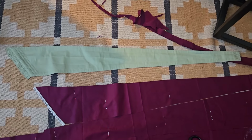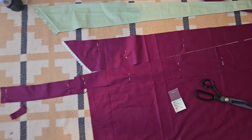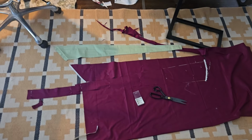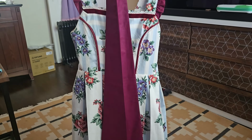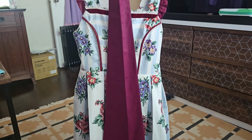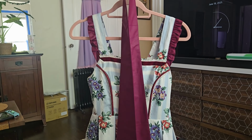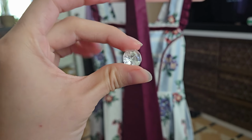So now I'm gonna go ahead and make some waist ties, and usually these come in two separate pieces that button onto the sides of the skirt and you tie them in the back. But for this one, I really like the look of having a sash across the front, so I'm gonna go ahead and just make a really long one with two buttonholes at the right places to attach it. And I think this turned out super cute. I'm really happy with it. It was quick and easy. And then I just need to attach some buttons.